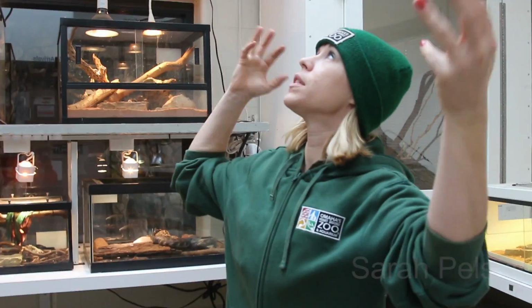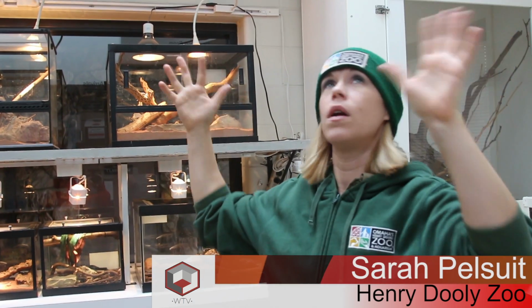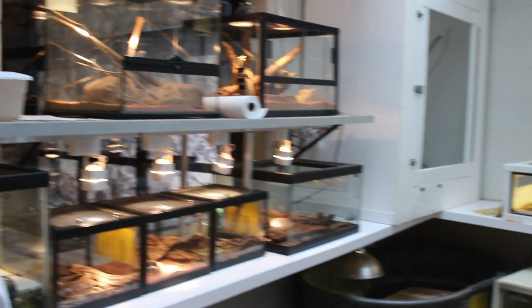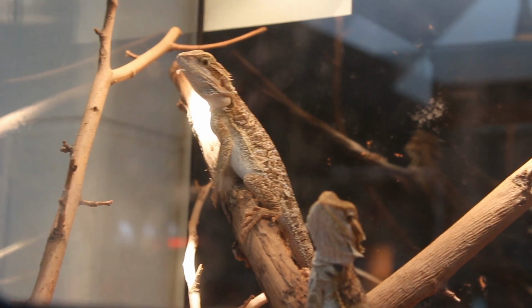Our lizard sunroom. The sunroom, because we have these beautiful skylights here. We built the building. We thought, oh, we'll put in these skylights. All the UV light will come through. UV light is very important even to humans. It's especially important to lizards and other reptiles.